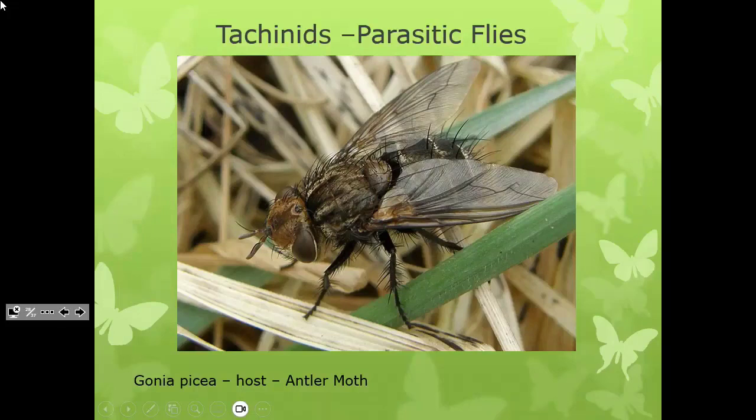And then we've got the tachinids. These are parasitic flies. A lot of them go for Lepidoptera, go for caterpillars. This one, Gonia picea, for example, goes for the antler moth. These will be out any day now. If the sunshine was to come out this afternoon, they would be out. They're very early flyers, middle to late March, sometimes just into April.